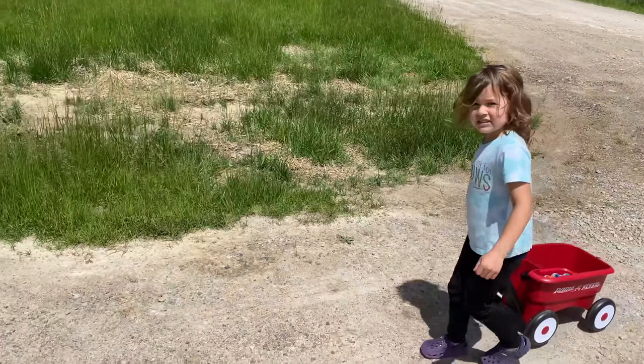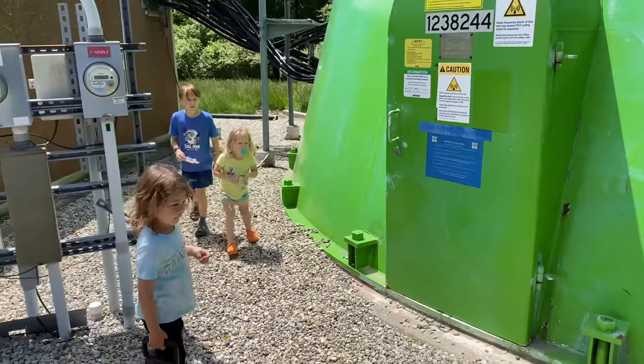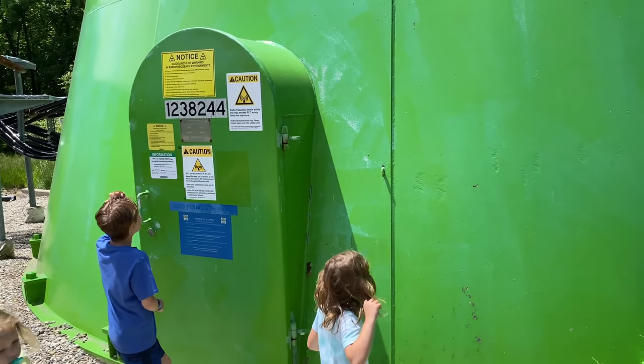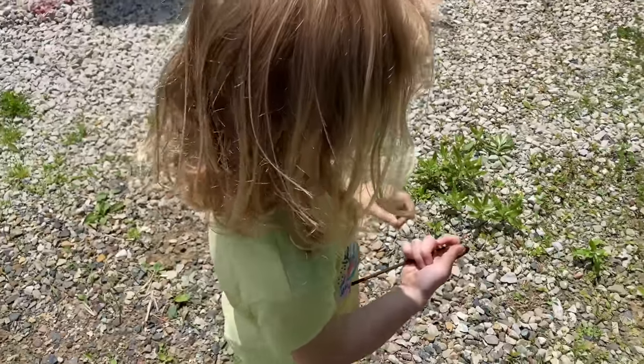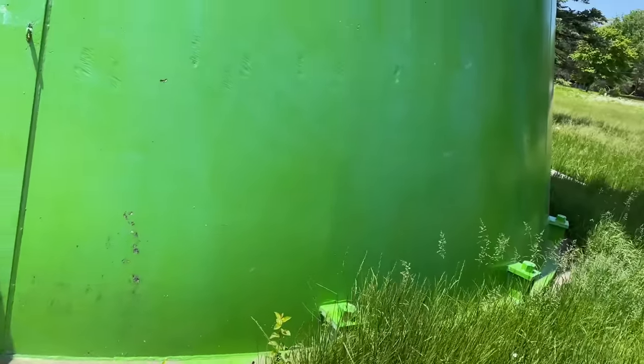Ready? I don't think you can go inside the water tower. Do you think we can? No. I don't. I mean, I think someone can, but I don't think we can. The water tower is so big. You want to go in there? The water tower is big. No, guys! It could be under the rocks.